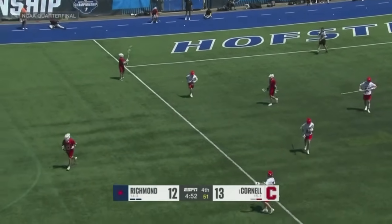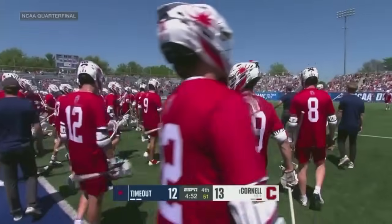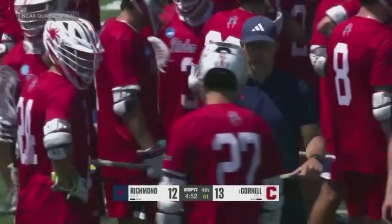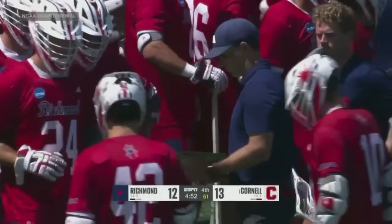Timeout called by Dan Shamati. Richmond wants to talk things over as we tick inside of 5 minutes to play. If Cornell is relentless, Richmond is resilient. If nothing else in this game, they refuse to be put away.